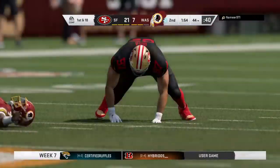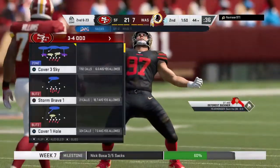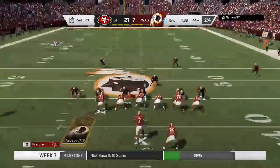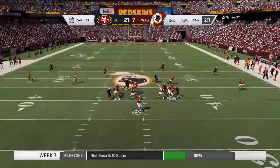And a big loss here as he's taken down. Nick Bosa. What a play by him. That's going to go as a loss of 13. Now then, after the sack, it'll be interesting to see what they have planned for 2nd and 23.